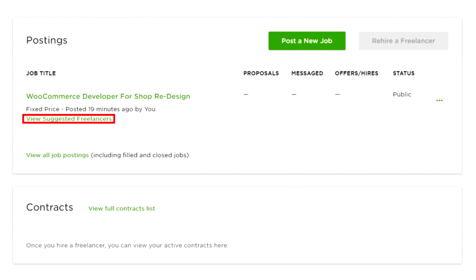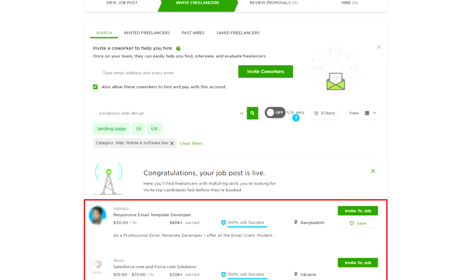So this first screen is where it lists all of the jobs that you've posted as a client. Nothing too big on here, but the one thing I do want to point out is the link that says view suggested freelancers right under the title of the job posting. If you click on that, you're taken to a page that is an overview of the job that you submitted. The first thing that's really important about this is that this page is also the first page that you see as a client right after you submit your job posting. And down at the bottom, you see a list of suggested or recommended freelancers.